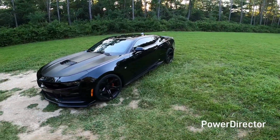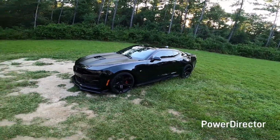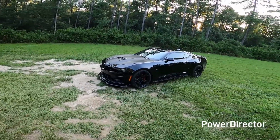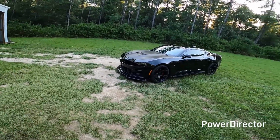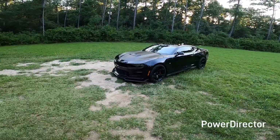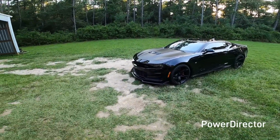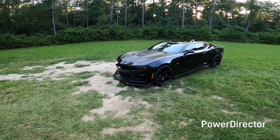So let's do some pros and cons as far as the review. The first one is the look of the car for me. This car looks tough. It looks very masculine, very aggressive. I love the front end. I love the back, the side profile. Very nice looking car to me. It really fits that aggressive look that I like.